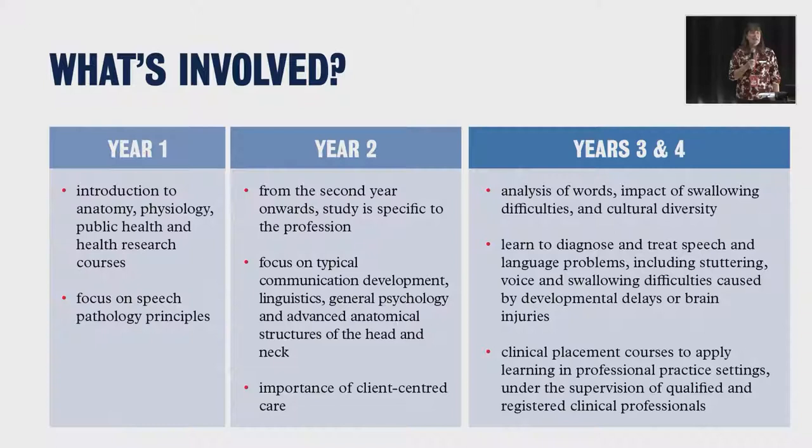In years three and four, we start to get into more clinical placement and clinical practice settings. And we've got analysis of words and impact of swallowing difficulties. If somebody can't swallow, how's that affecting them, and cultural diversity? And then you'll be starting to learn to diagnose and treat speech and language problems. So things like stuttering, voice and swallowing difficulties, which might be caused by a developmental delay or a brain injury or a chronic disease.